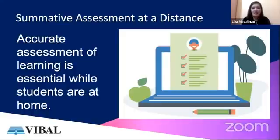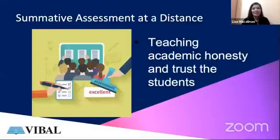So summative assessment at a distance has to be accurate assessment of learning. Even when we're not yet in this period, summative assessment has to really give evidence to what the student has learned, and it's very essential. What more is challenging is that we are in this current state, so this is still very vital. So first thing that we have to consider is to teach our students academic honesty.